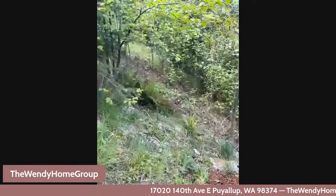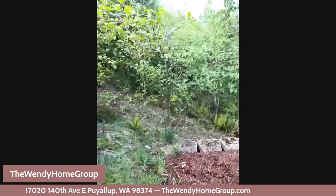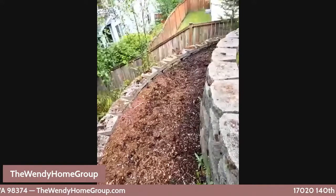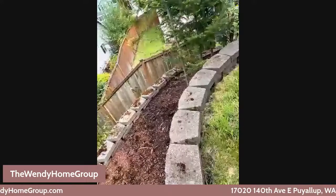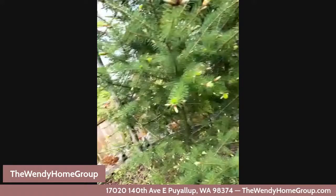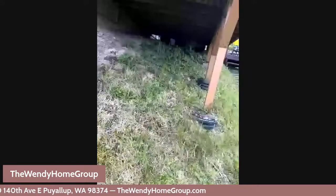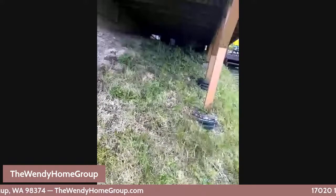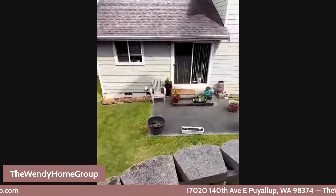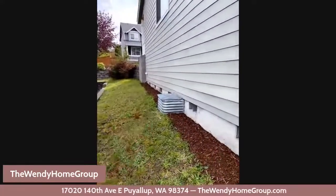Just to give you an idea, that just kind of falls off. So we have this, and that's quite a ways down. And it goes around. I mean, it's pretty. It serves a decorative purpose, but I'm not sure how much function you get out of it in the end. And then it puts us really close to our neighbor's yard. And then that's going to be the crawl space entrance.